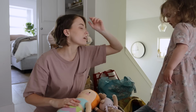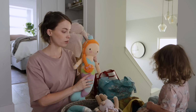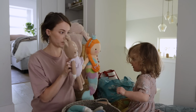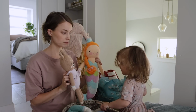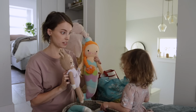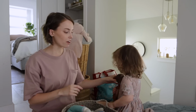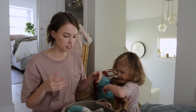You're gonna help me decide what stuffies we're gonna keep and what ones are gonna go. Okay. That one. Do you wanna keep this? Which one is better, this one or this one? I want those. You don't like these? No. Okay, yeah, our kids really like more of the actual little babies, not really stuffies yet.